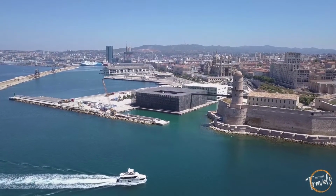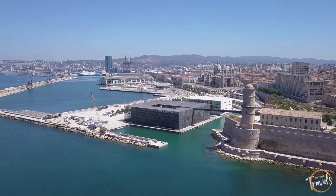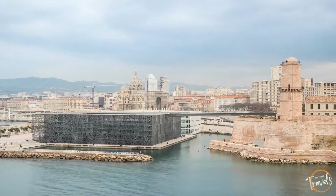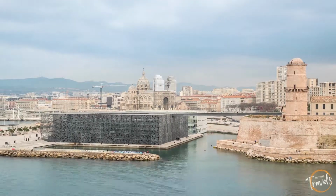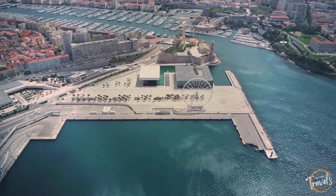Built in 2013, the same year Marseille was designated as a European Capital of Culture, the museum boasts an amazing collection of art history, archaeology, and contemporary art, combined with anthropology and history surrounding the Mediterranean.